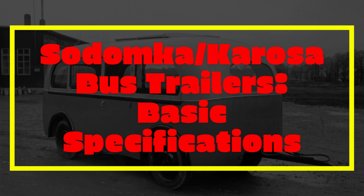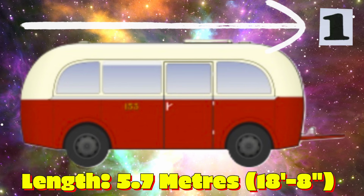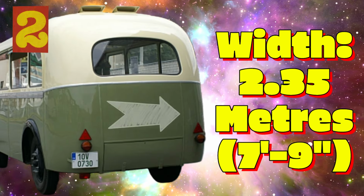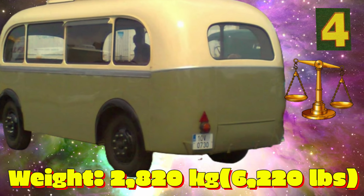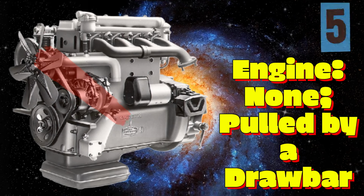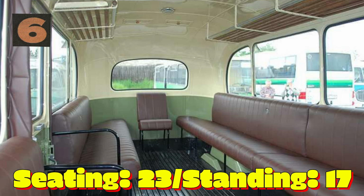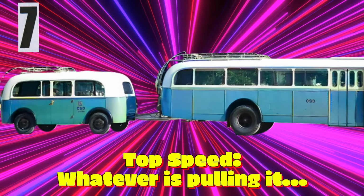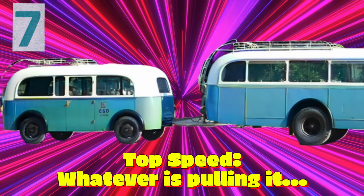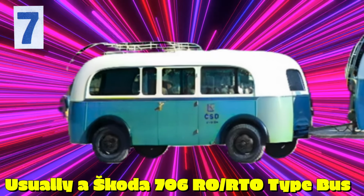Let's take a look at some of the basic specifications of the Sodomka D4 trailer bus. Number 1, length is 5.7 meters. Number 2, width is 2.35 meters. Number 3, height is 2.71 meters. Number 4, weight is 2,820 kilograms. Number 5, engine is none, but is connected to its powered bus by a drawbar. Number 6, passenger capacity is seating for 23 and standing for 17, having longitudinal seats with 2 transverse seats at each end with a conductor. And finally, number 7, top speed is whatever is pulling it, which would often be a Skoda 706RO, which itself has a top speed of 68 kilometers per hour.